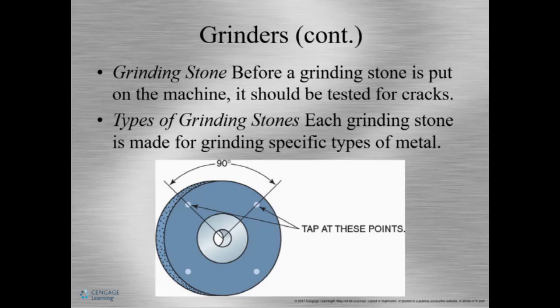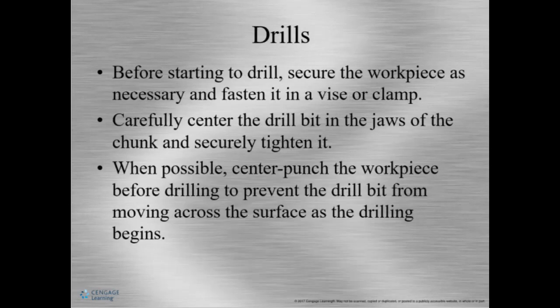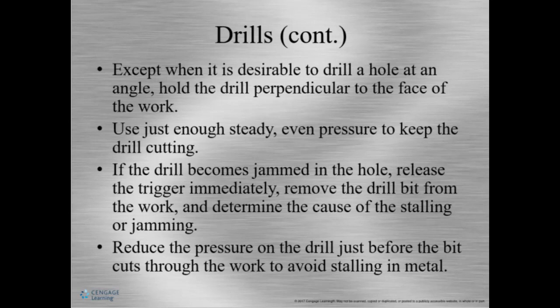Okay, drills. Before you drill, make sure you secure your workpiece, whether you're using a hand drill or a larger drill. We can also use a punch. We can make a little hole and punch it before we're trying to drill it. It helps keep the drill bit from moving across the surface while we're trying to drill. Make sure you also give enough pressure, but not too much to stop the drill. Drilling oil can also be used to make sure that the drill does not seize or break.